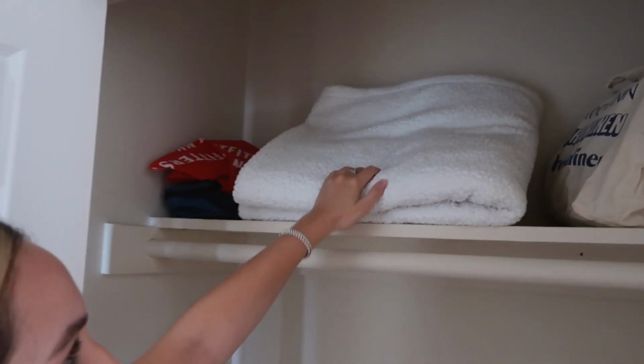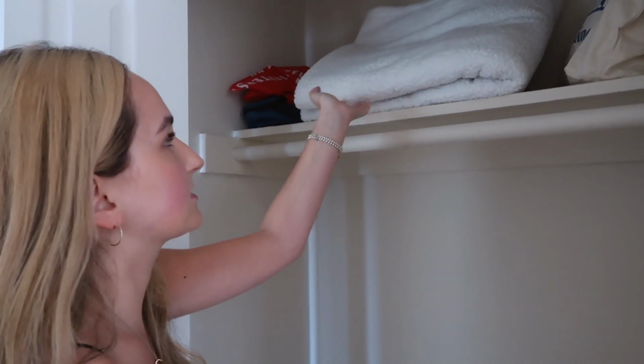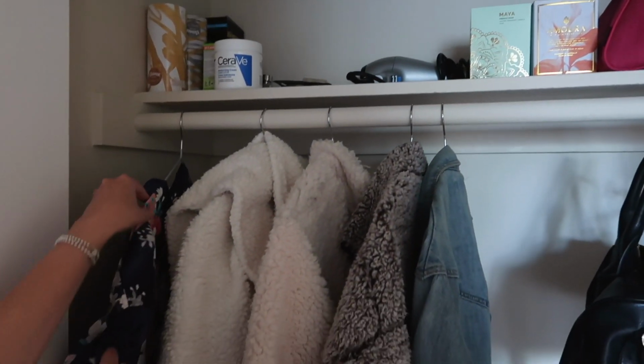This is the old blanket that was on my couch, but I replaced it with the one my grandmother made. So I just keep it in case friends come over and want one. Then my laundry goes there. And then this last one, first over here, I have my 2 bathrobes.